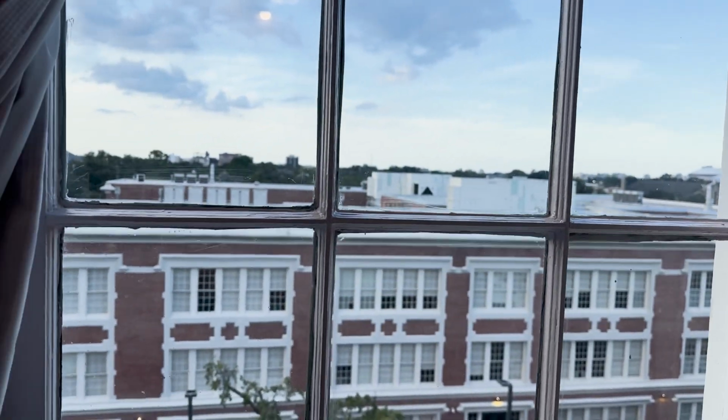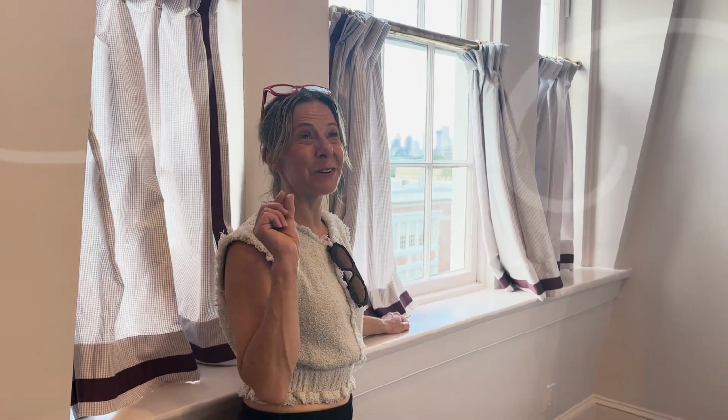So this is it. This is the luxury condo. Hopefully we can get those last things figured out and finish it up 100%. We're almost there.